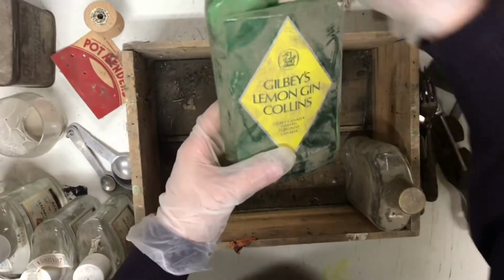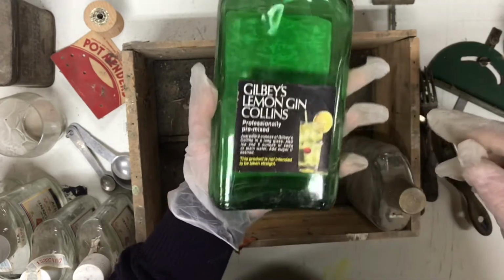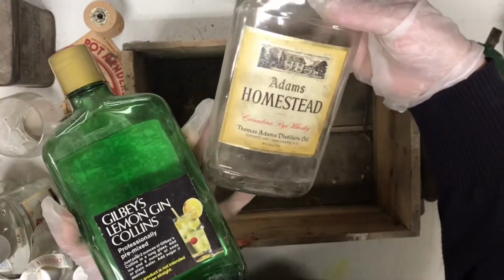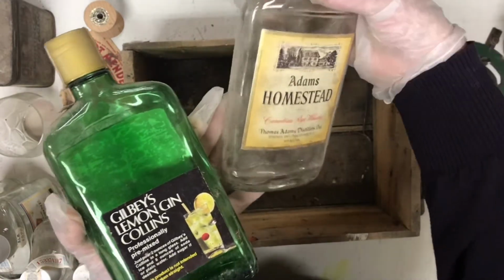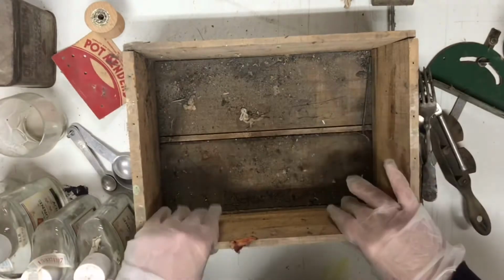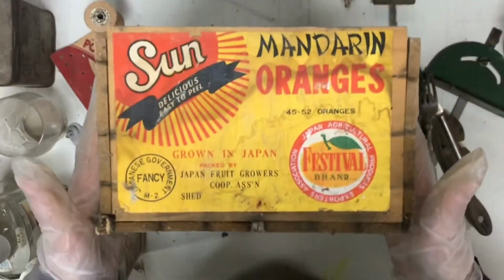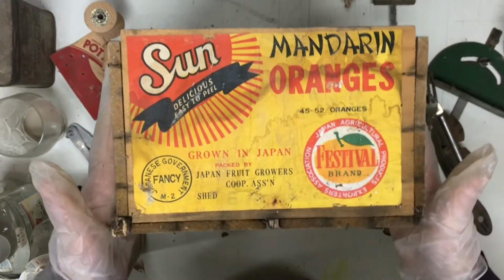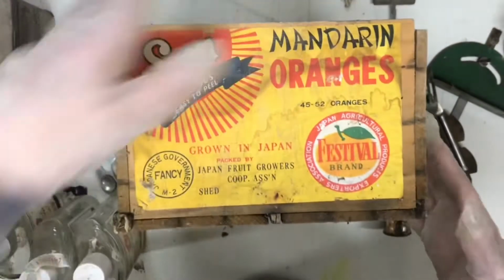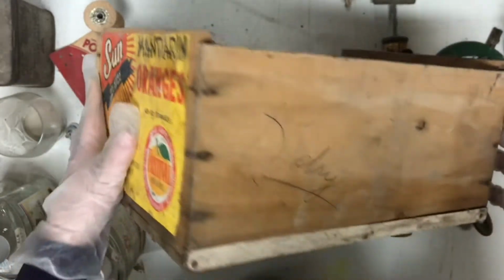This one is, oh, this is a cool bottle. Gin. This one is gin. And this one is Canadian rye whiskey. And all of those items were in this wooden crate of, used to be, mandarin oranges. Super cool. Japan Fruit Growers Co-op Association.